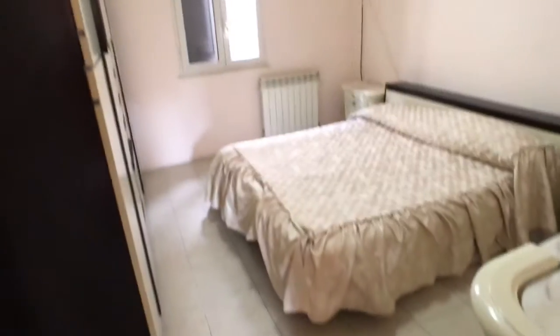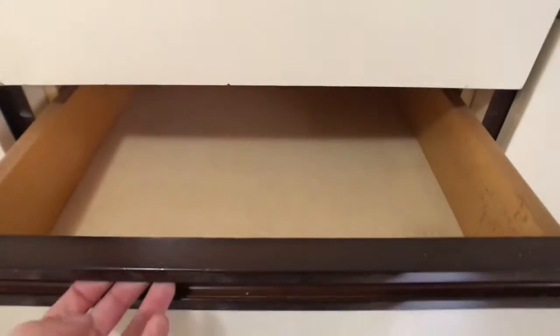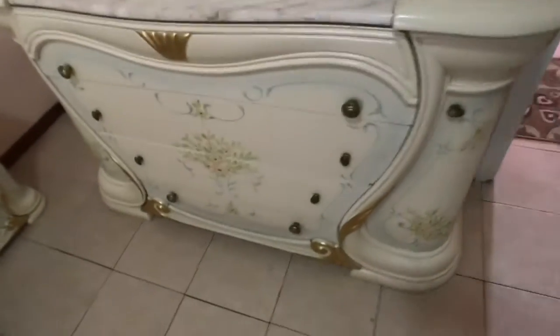Here we are. So here you got the double bed, as you can see. You got this huge wardrobe with a chest of drawers here. And here you can hang your clothes. There you go. Even here, you got all the space you need for your clothes. You got the AC, you got two nightstands, one and two, and another chest of drawers here. You got this decoration. Okay, you need two hands to open it, but there you go.